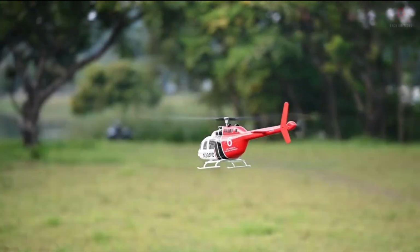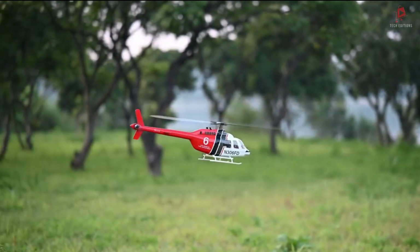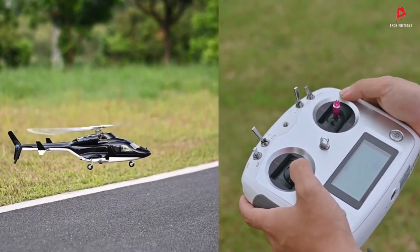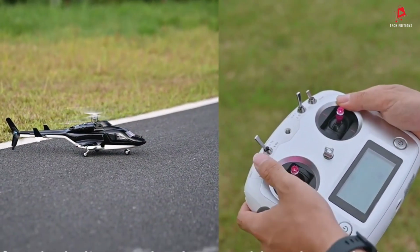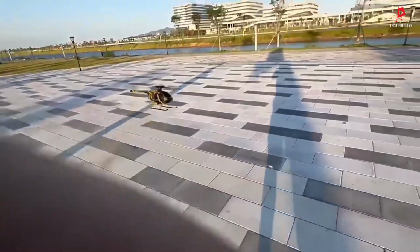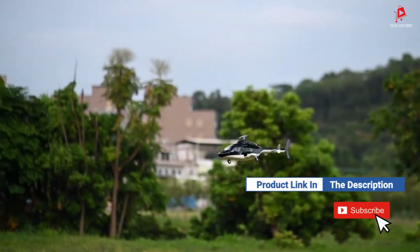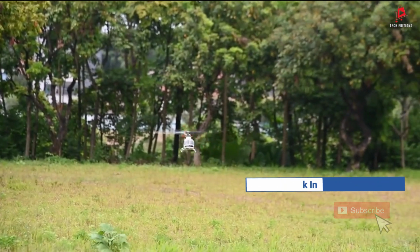In this video, we're diving into the world of remote-controlled helicopters, showcasing the 4 best RC helicopters for 2025. Whether you're a beginner or a seasoned pro, we've got something for everyone. Let's take a look at the top picks that will take your flying experience to new heights. Number 4.